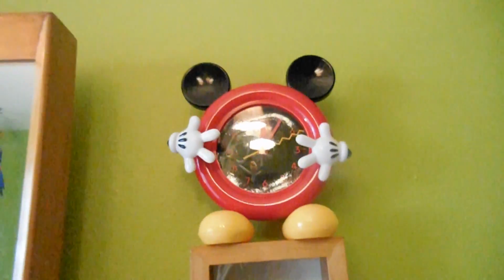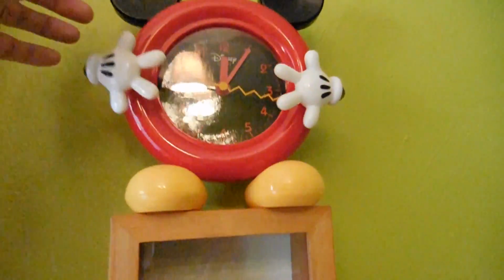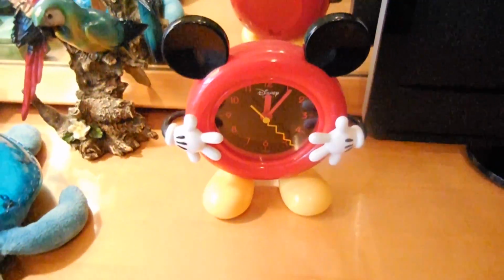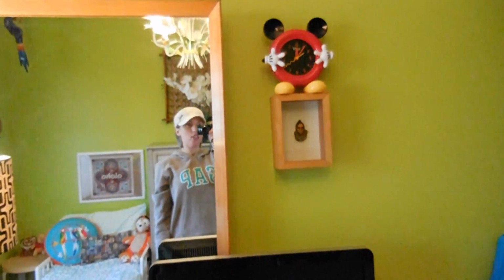I have this here. Does that look terrible? I wanted to put it on the dresser, but the kids would mess with it, and I didn't want them to break that. So I decided to put it up here just to protect it a little bit. Let me know what you think. I don't think it looks bad. I think it looks pretty cute.